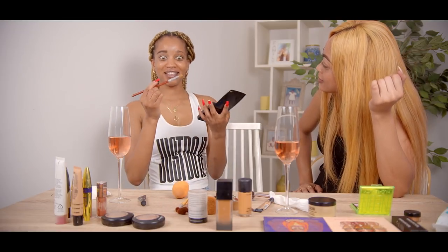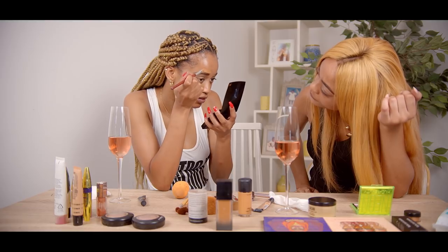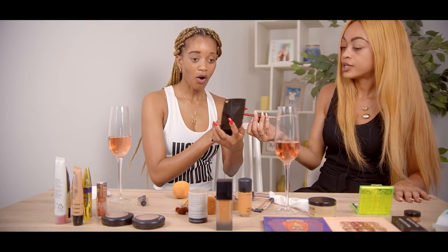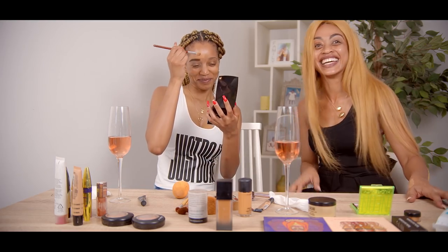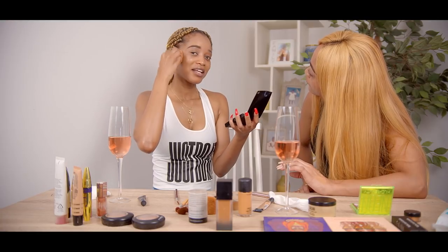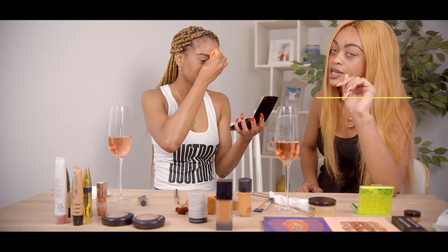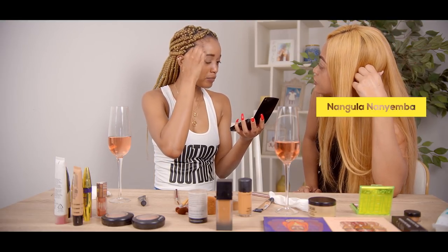All right, let's get this brow flick. Well, let's do it. That's it. And there you go. If you feel like you want to add more. Yes, girl. And this is why we do our brows before foundation, girls. But also, it just depends on what your technique is. But I prefer to do it that way.